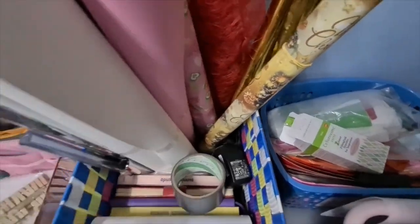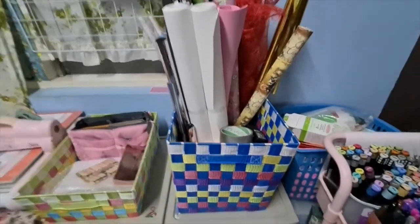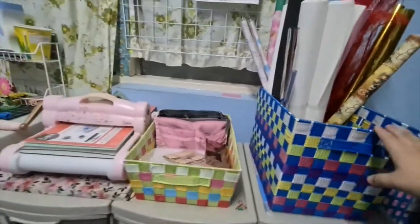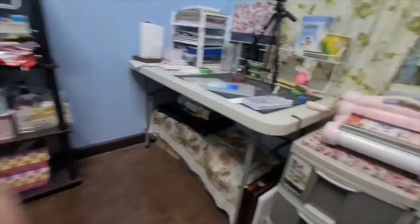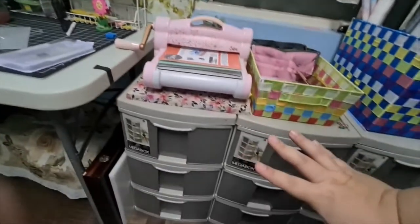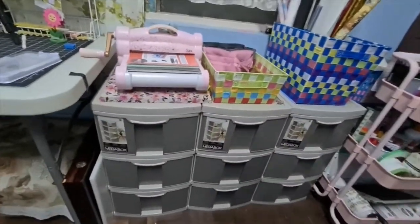Anyway, okay, so this is another basket, just like that basket. I really like this one. I got this from Novo in Ormoc. Now these are the drawers that hold my stamps, so I'll just give you a quick run through.